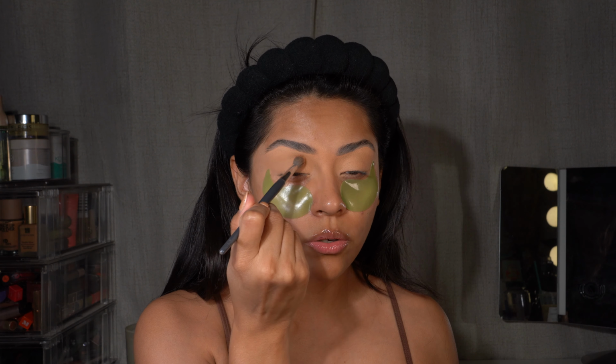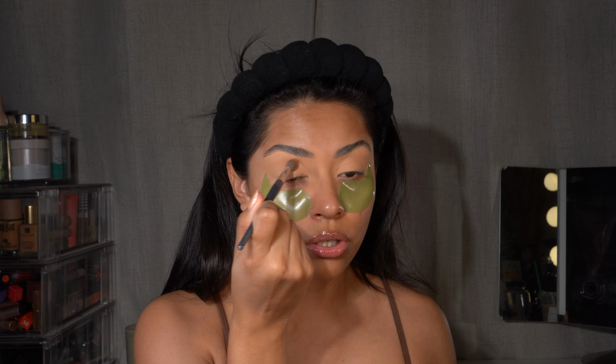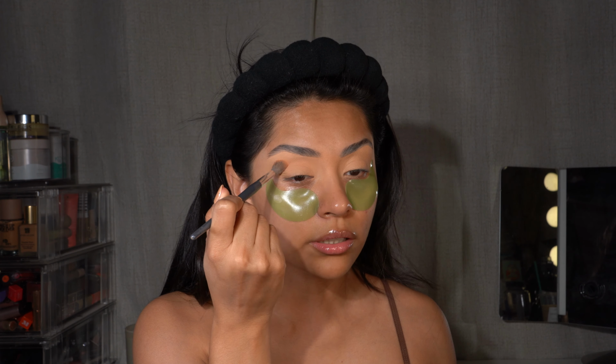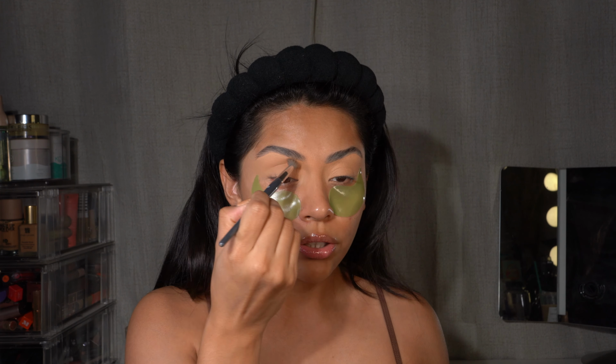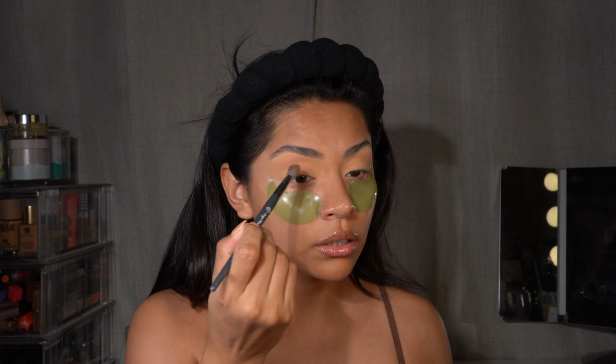We're just going to apply this dark transition shade on my crease. This eyeshadow look is really easy. You guys will see what I mean.